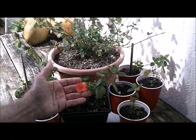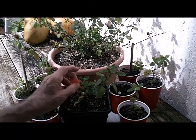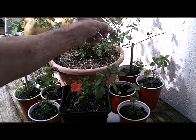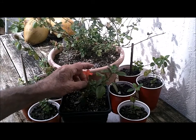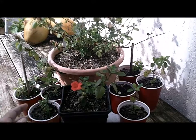They last just about a day. They used to bloom, and by the end of the afternoon they're gone. So you can see this is like the spent blooms, the leaf that protects it, and here it is before it turns brownish. It's a little greenish color, but this little pretty flower just lasts about a day.